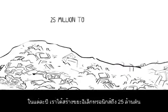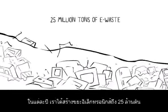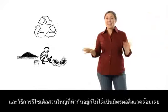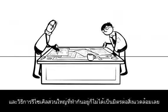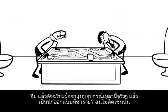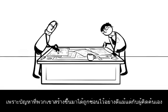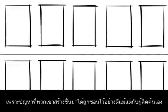Nigeria. Each year, we make 25 million tons of e-waste, which gets dumped, burned, or recycled. And most recycling is anything but green. So are the geniuses who design these electronics actually evil geniuses? I don't think so, because the problems they're creating are well hidden even from them.